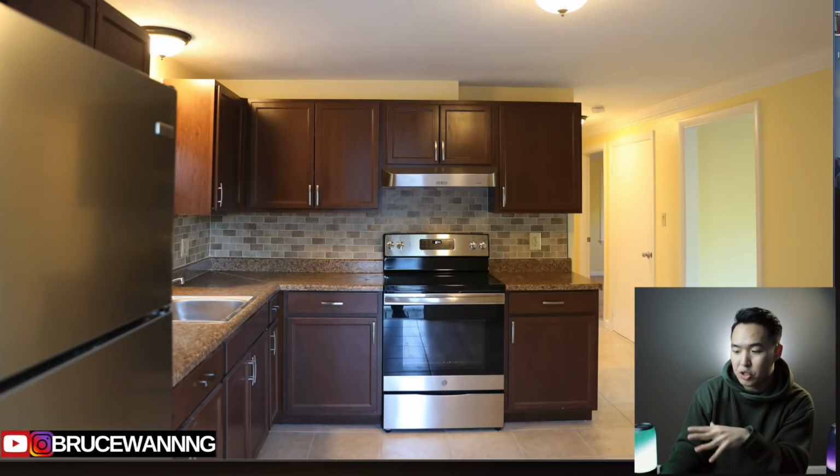At the time of these pictures, no one has moved into this apartment yet, but both units are currently occupied. And each living space is about 1,000 square feet. You can see that all the appliances are brand new, all the cabinets are brand new. This is fully renovated. I won't have any issues when it comes to appliances and little things to fix here and there. So you can see this is all brand new.